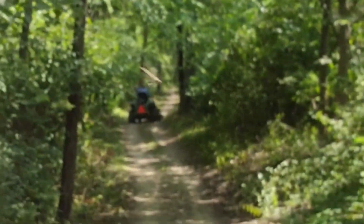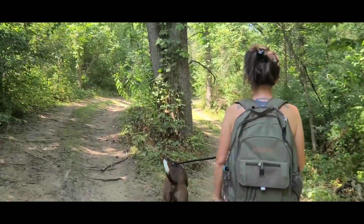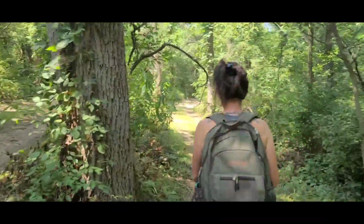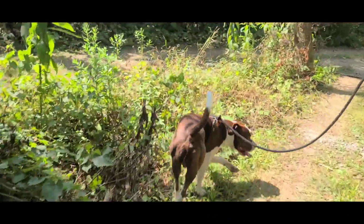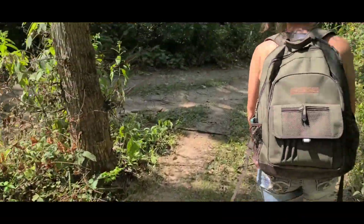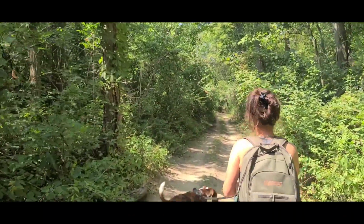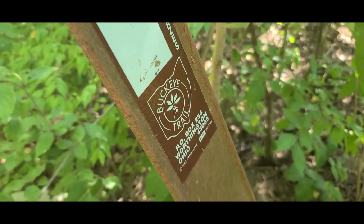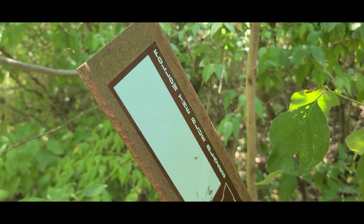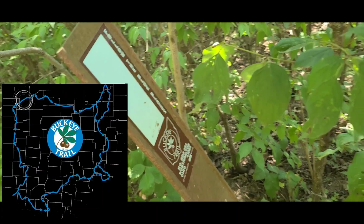Alright, so you see that maintenance guy right there? There's this trail, the Storybook Trail, and then there's a waterway trail that circles around the water and comes back at the campground as well. Oh, that's a walnut. So, we're gonna go try to find that trail. And look at this. The trail we were just on is part of the Buckeye Trail that we've been following the last few places and trails that we've been to.